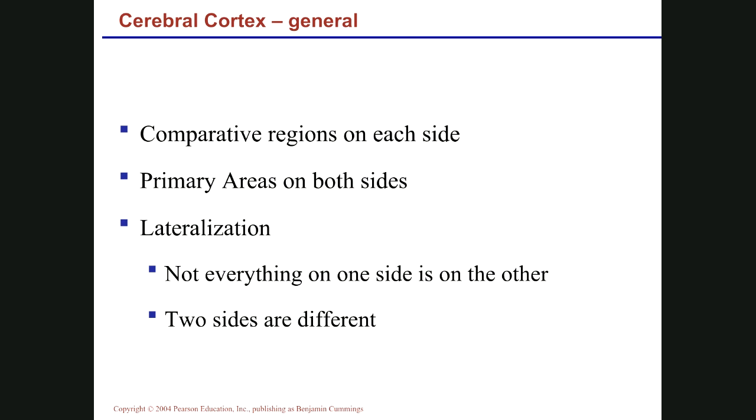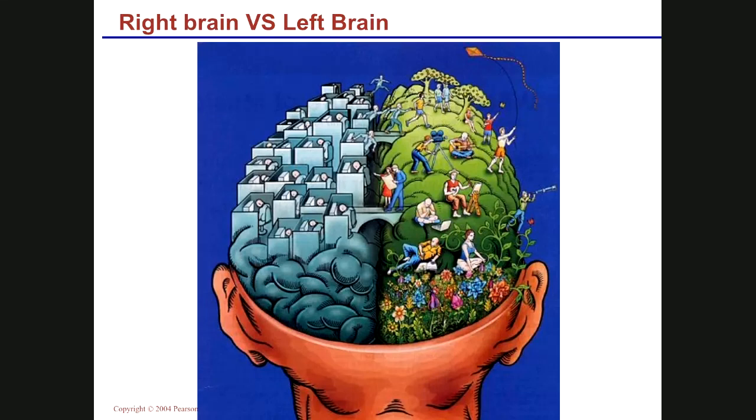So that means that even though the two sides of the brain are similar, they're not exactly alike. And they're different in other ways too. They process information differently. And if you look at this graphic, you get an idea of how they process information.